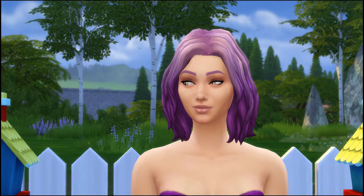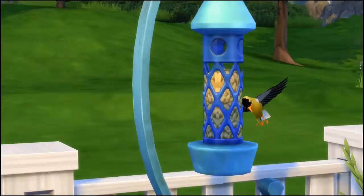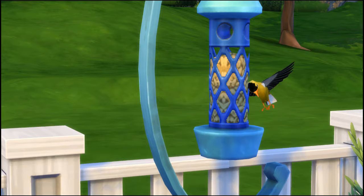Lame. But, are the birds still at that bird feeder thing that I made? Oh, they are. I'm going to end on this then. The bird is just going to ram into it. Oh, my goodness. Okay, well, I'm going to wrap up, cool screenshot. This overview slash first impression of the backyard stuff.